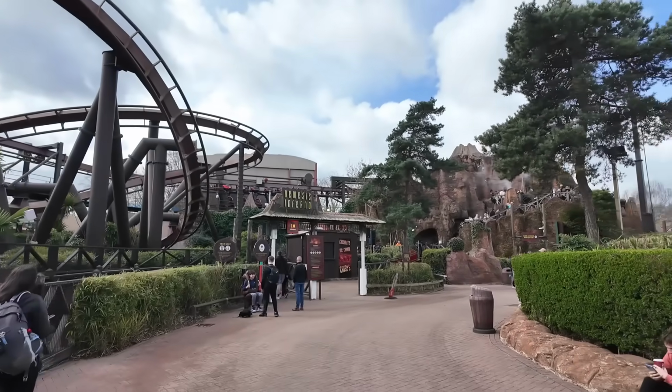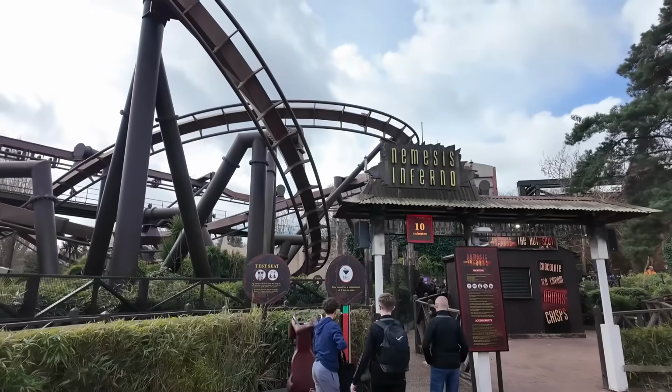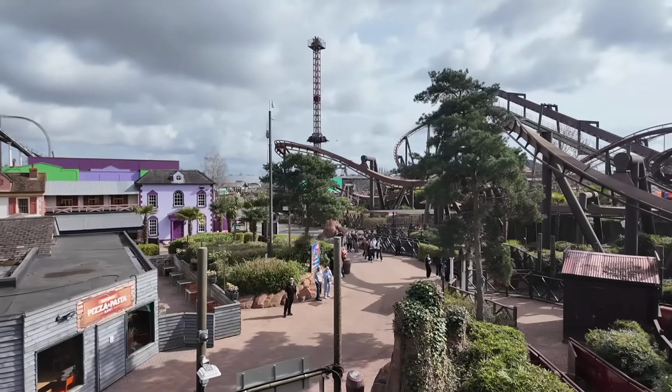Oh yeah, that's not too bad. Just up the steps to the volcano. Park's looking quite fresh though, from what I can see walking round. This seems to be moving pretty fast, which is good. There's Detonator. Hey.